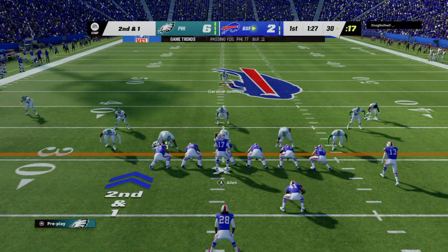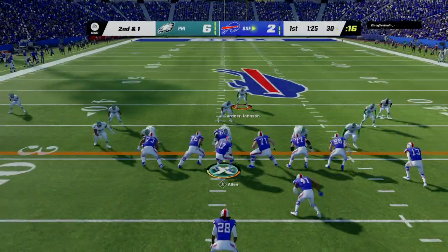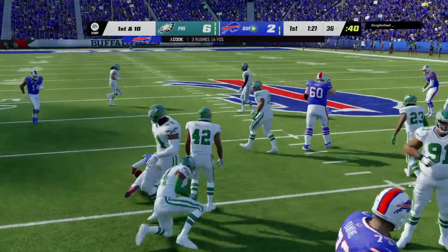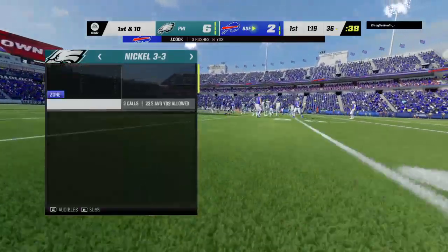The previous run, good for 9. Here's 2nd and a yard. They run the counter with Cook. 6 yards the pickup, and that's a first down.